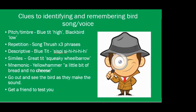You can use a mnemonic. For example, the yellowhammer is supposed to say a little bit of bread and no cheese. And whether or not you think it sounds like that, it does kind of work. But the best thing to do is go outside and see the birds as they make their sound.